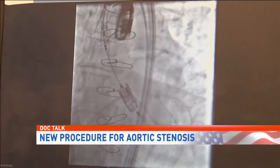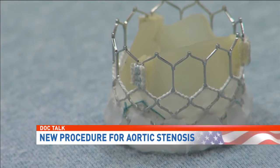Years ago, Dr. Dave says most doctors replaced the valve with a mechanical valve, but it wasn't a great option. When we put a mechanical valve in some patients, they get stuck on anticoagulation throughout their life because they have to keep their blood thin, otherwise the valve will clot off.